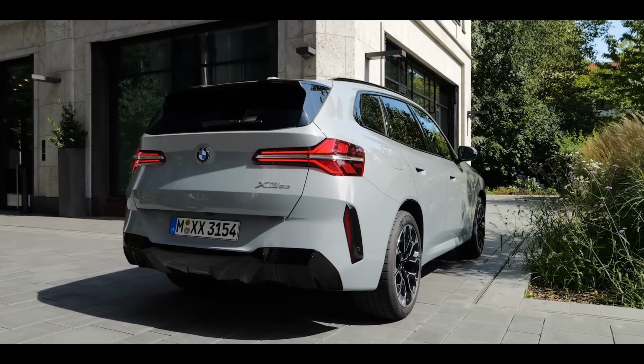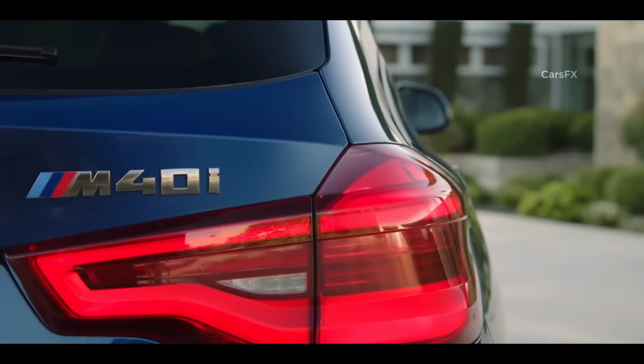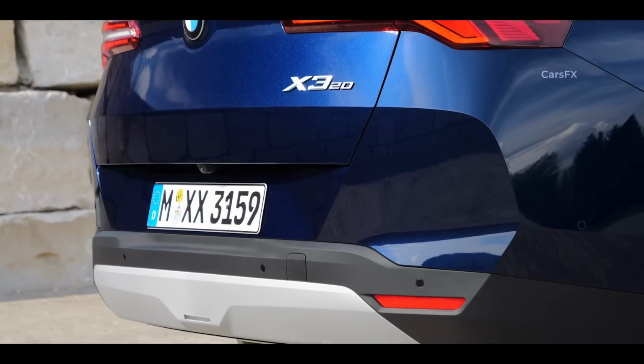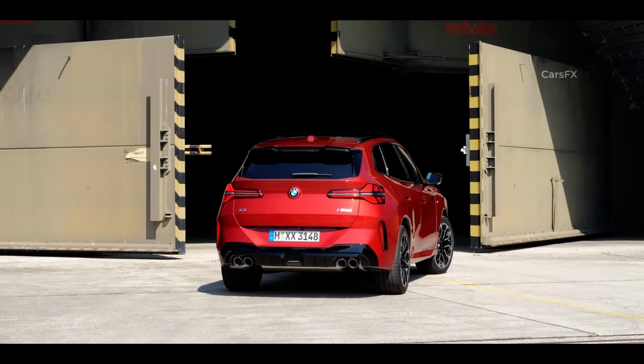Out back, it's been completely redesigned, with the split motif and the light clusters making a comeback, while also being slimmer compared to the 2025 model. The bumper now sits flush with the tailgate, lacking the traditional step that most SUVs have. The exhaust tips are hidden right underneath, except for the sporty M50 with its quad pipes, rounding out a really great design.